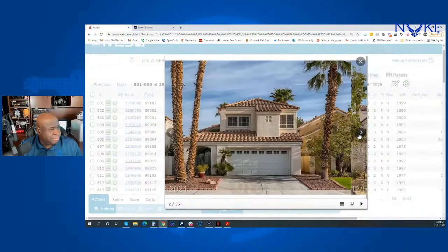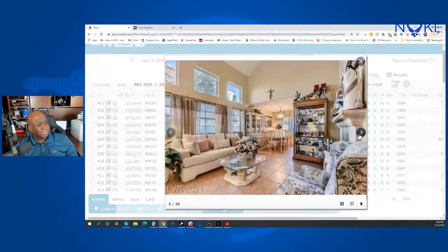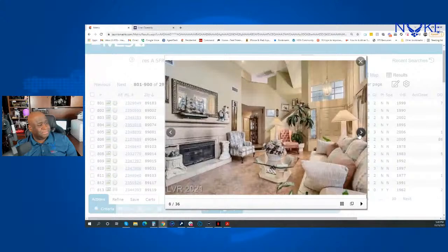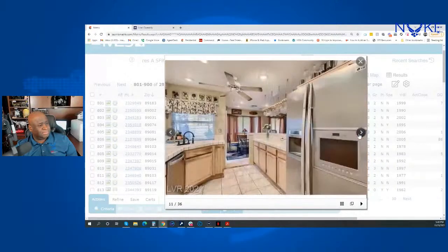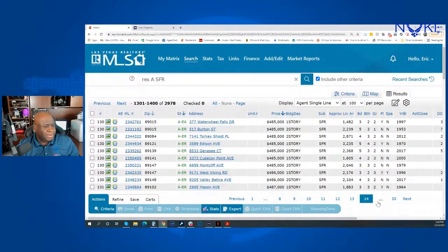Okay. I'd buy that for 410. Yes, yes, yes. That's not too bad. That's not too shabby. Let's see what we get for the average price, right at around 500.